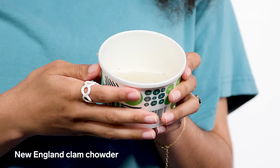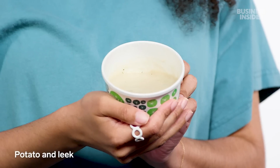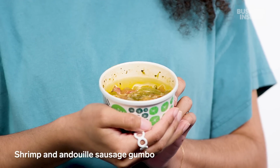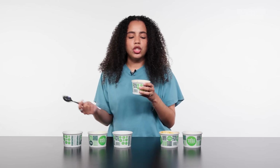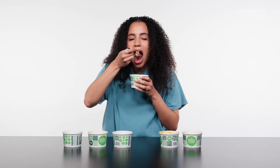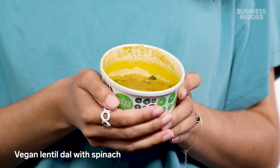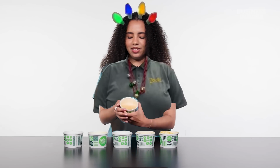Here are all the exclusive soups in the US. We've got New England clam chowder, carrot ginger, potato and leek, shrimp and andouille sausage gumbo. It smells like what gumbo should smell like, but I can't go off of that. The consistency looks kind of weird. It's very watery and very bland. Vegan lentil dal with spinach and lobster bisque.